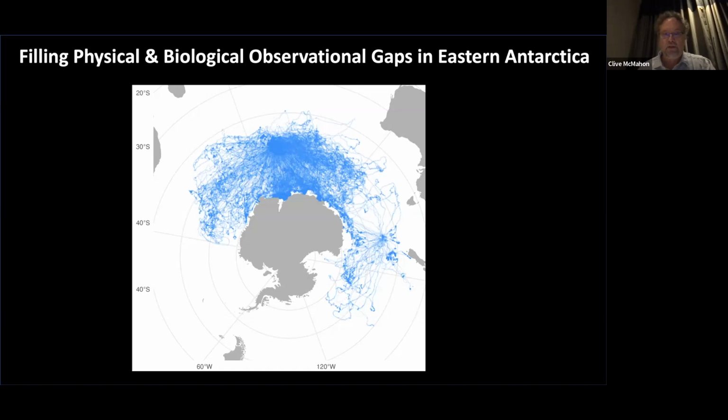This is just a conglomerate of all the tracks over the last 20 years, and it represents probably in the order of 600 or 700 animals carrying instruments. I will say here that the Argos transmissions allow a return of about four CTD profiles per tag per day. So we amass enormous amounts of information quite quickly each year as we deploy the instruments.